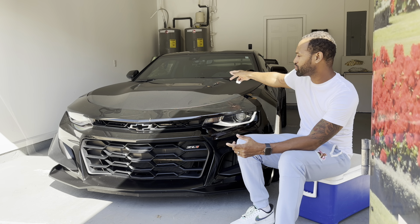And my tires are big. They're bigger than any Challenger or Charger stock wheels I've ever seen. If I'm wrong, please correct me. My fronts are 305/30 19s, and then the back is 325/30 19s. So my tires in the back are crazy wide. Matter of fact, I can actually show you one right now.